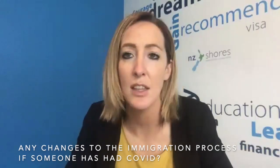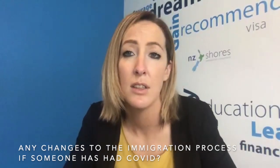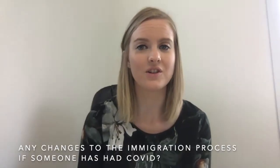Are there any changes to the immigration process if someone has had COVID? No. Everyone coming into the country has to go into 2 weeks of managed isolation, which the government sets up. You don't have to arrive with a negative COVID test. So if you've had COVID previously, it doesn't stop you from entering New Zealand. Our government's main focus is to ensure that you are actually COVID-free when you leave managed isolation. So you will have tests during that period of managed isolation, and then you'll have a test on day 3, and I think it's day 12. As long as that day 12 test is negative, you'll be able to leave managed isolation.